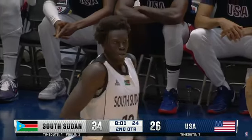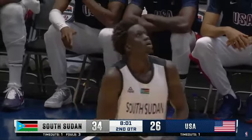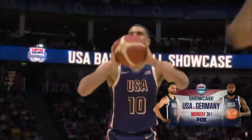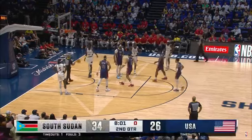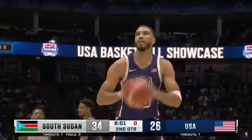Thor was in there. Cole picks up the foul. And the newly minted NBA champion with the fresh cut, Jayson Tatum, goes to the line. And this, the penultimate exhibition showcase game before the United States plays Germany on Monday. And then they will have South Sudan in their group, along with Puerto Rico and Serbia in Group C.